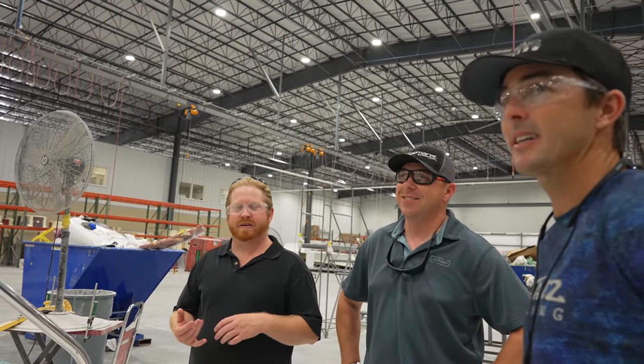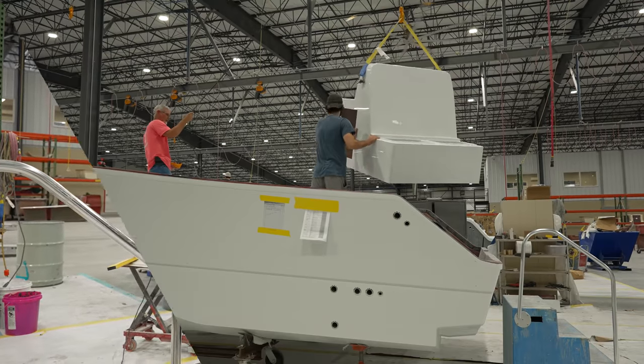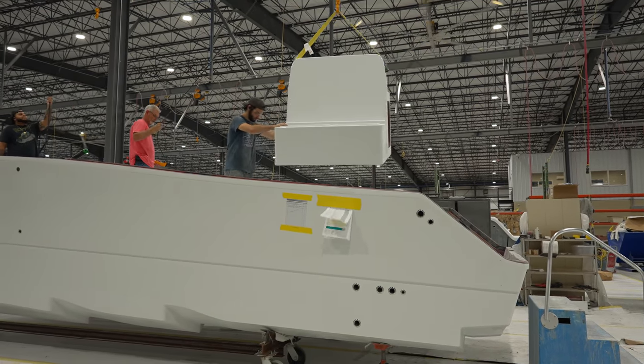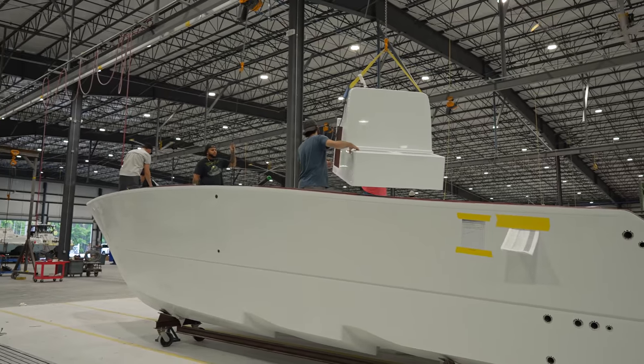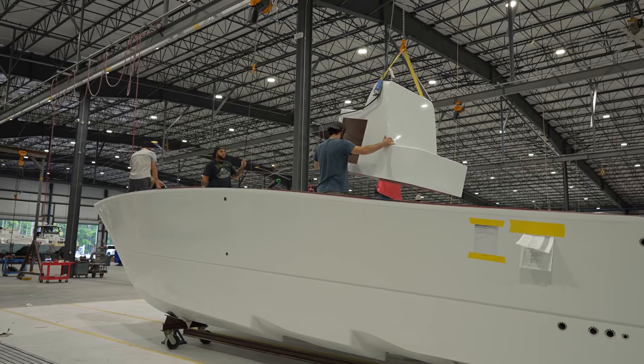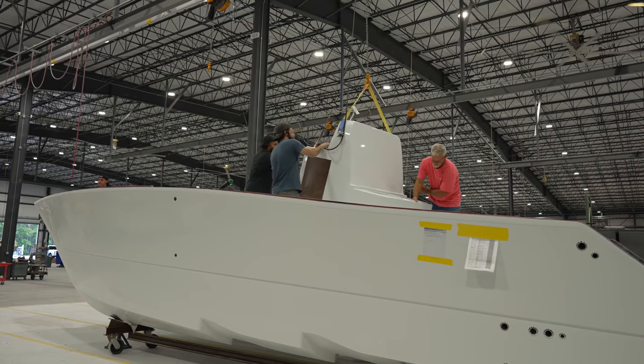From here, they'll put the furniture in the boat once the three pieces are set. And by furniture, we're talking leaning post, coffin box, console, and once it cures and it's all adhered to the boat, it'll then get pushed up into rigging. And in rigging, we'll put it on a trailer, we'll get all the engines put on it, we'll put the T-top on, we'll start running all the wires. So from this stage in the process, this boat's probably 2 to 3 weeks from being completed and delivered to Mr. West right here.